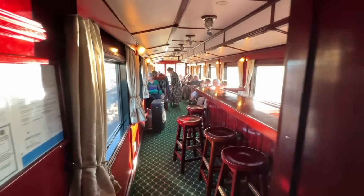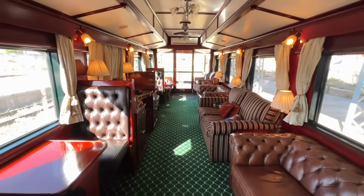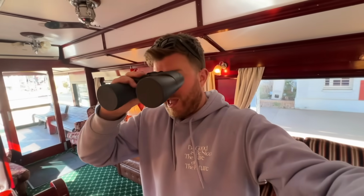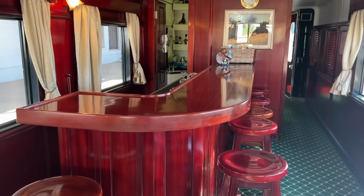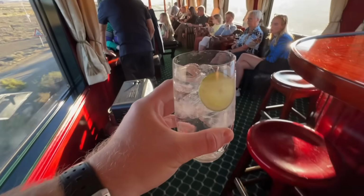Now, I'm respectful of the privacy of the other guests on board, so here's what the lounge and bar area look like when it's empty. An eclectic mix of comfy armchairs and rich leather sofas, but wait, there's something that's caught my eye. That's right, binoculars, though I may need to take that lens cap off. As you can imagine, it's a lovely place to hang out and make new friends, which brings me on to the most pertinent matter at hand, our gin and tonic. Let's take this through to the observation deck.